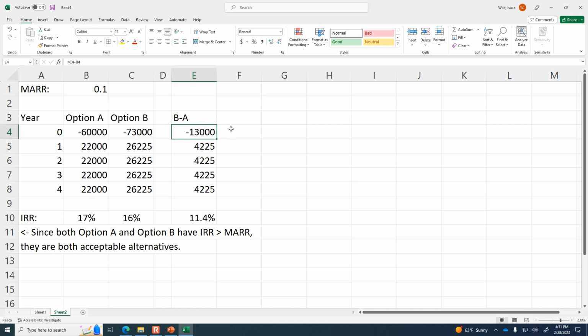So the general rule that I've said to you before, the decision criteria, is keep spending each additional dollar as long as the rate of return on that additional dollar is greater than the minimum attractive rate of return. So here what we've seen is that the extra $13,000 that it costs to buy option B instead of option A, that yields a return of 11.4%. So they both pass the initial screening.